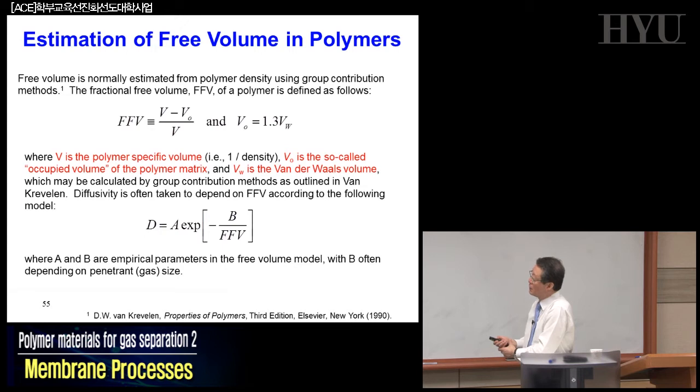and the V0, usually the occupied volume is, by experience, about 1.3 times the van der Waals volume of the polymers. Now you can calculate the van der Waals volume of the polymers from the group contribution method. And if you multiply this by 1.3, then you can get the occupied volume. So if you put in the occupied volume and know the specific volume by knowing the density of the polymers, then you can calculate the fraction free volumes.